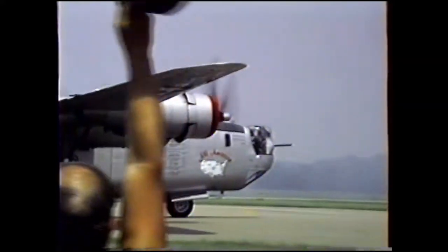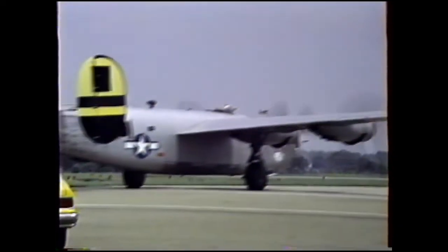We're going to fly this for you. Everybody wave. One of the flight engineers, that's right. That is a lady. Just wait. Let Jerry go out and turn around and come back in here.